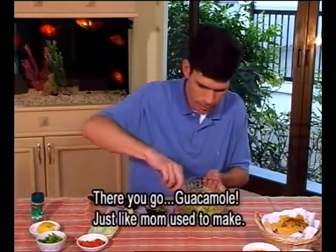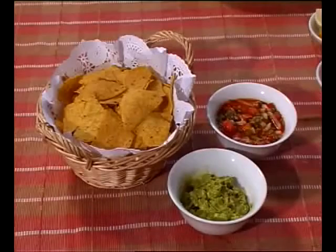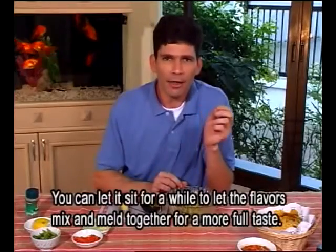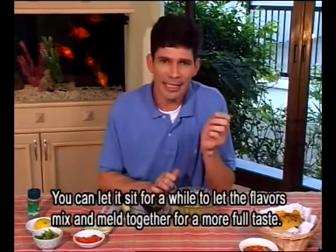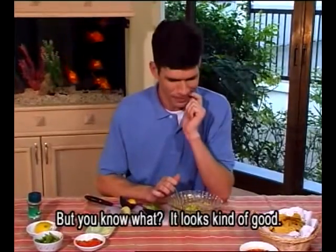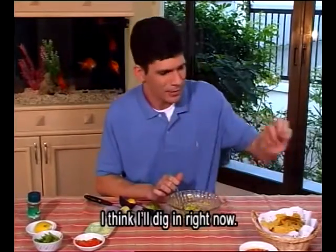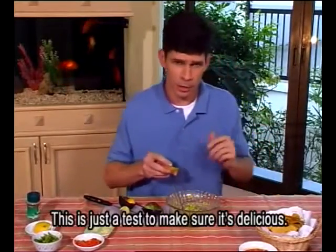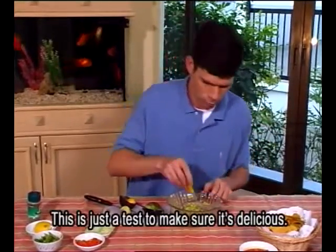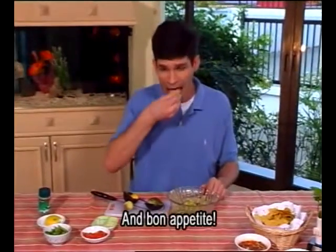There you go. Guacamole, just like Mom used to make. You can let it sit for a while to let the flavors mix and meld together for more full taste. But you know what? Looks kind of good. I think I'll dig in right now. Take my corn chip. This is just to test to make sure it's delicious. Mm. And bon appetit.